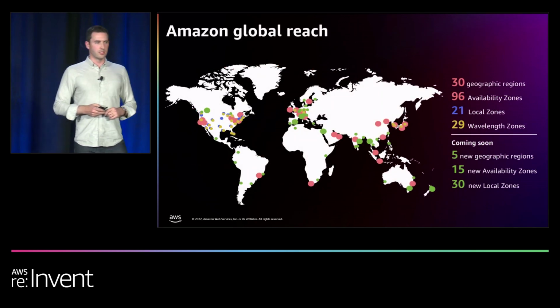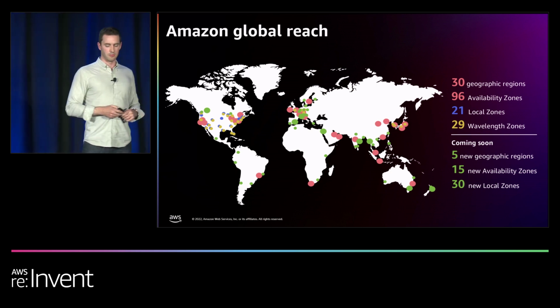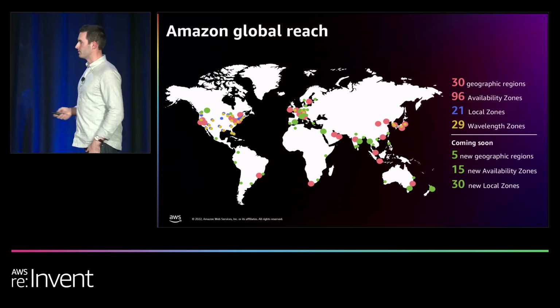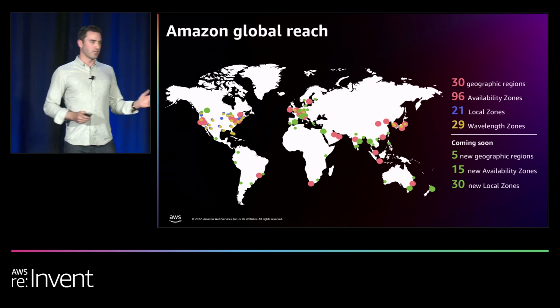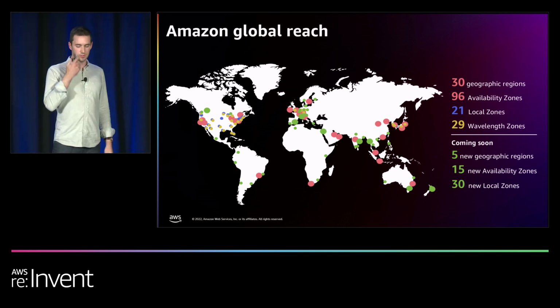Reliability also means being able to run your applications near where your customers are. So as an example, we have a lot of gaming customers on EKS, or banking customers, another good example. For banking customers, it's regulatory reasons. They need to run in certain regions. Or for gaming customers, it's all about latency, making sure that they're running their servers near where their customers are.